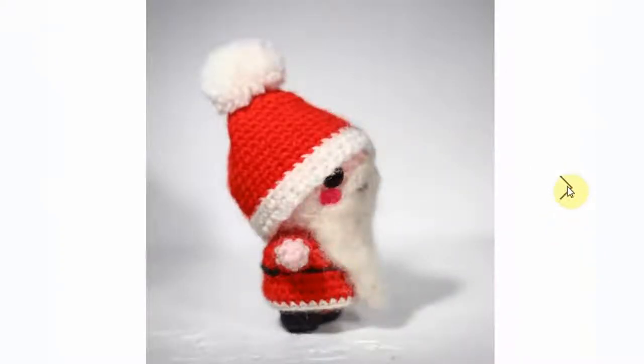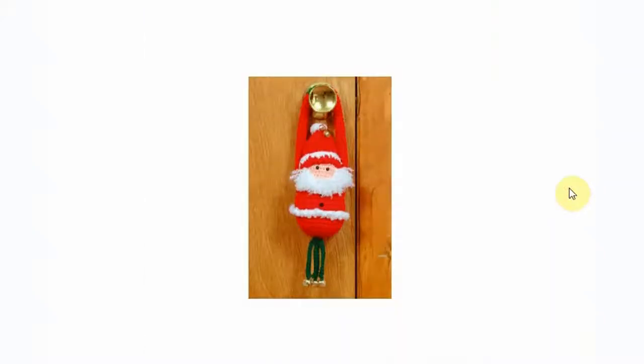Oh, look at this cute. It doesn't really get much cuter than this one. He's a mini Santa, but has everything. Little feet, little hands, big eyes, cute little cheeky cheeks, and a big pom-pom hat. Absolutely adorable. Now this one is ready to greet you every time you come home and wishing you a Merry Christmas. Well, to you and all the visitors to your house. I love the jingle bells here.